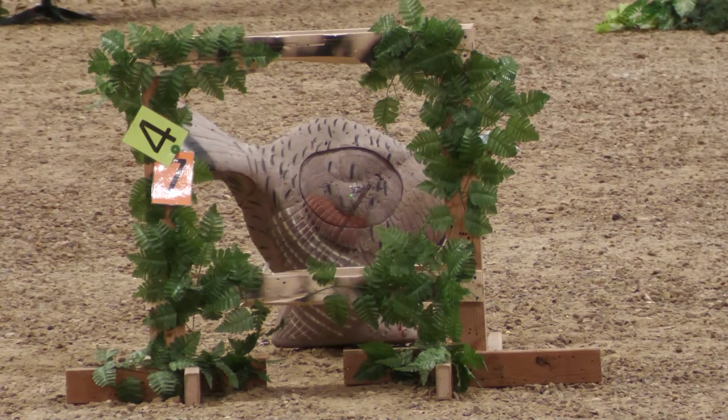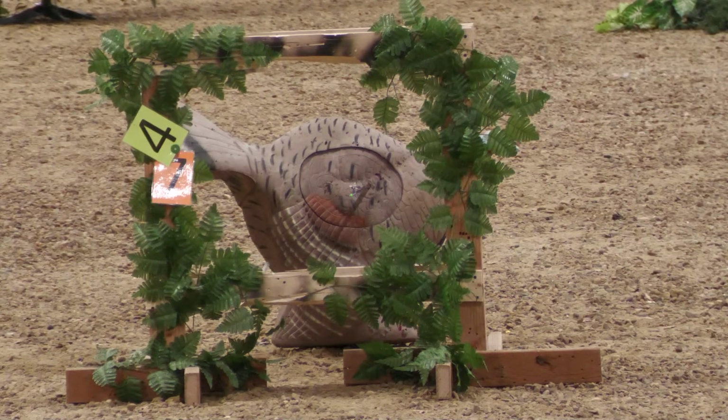All right, so we got a live little turkey here. Yep, same group of guys that we just saw shooting the bear. They're shooting really good right now. Hopefully you caught what they were talking about. They're talking about kind of a new category. It's not officially adopted, but they call it the outlaw bow hunter, or the Outlaw division.